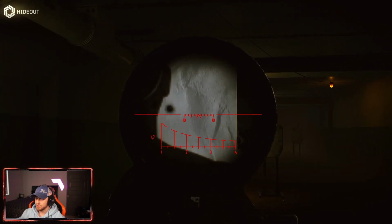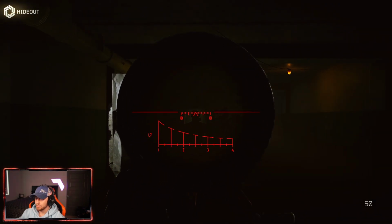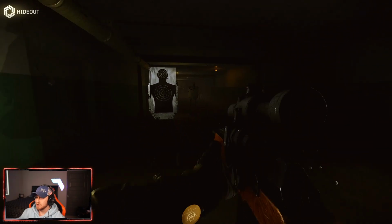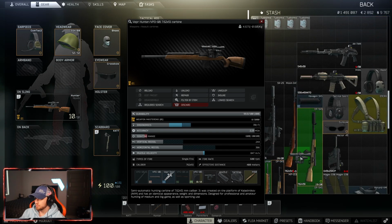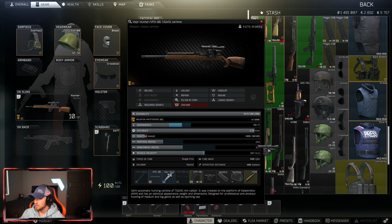Another thing is the recoil. Since it's shooting such a big round, the recoil is going to be a lot higher. The return to the point of aim is relatively decent. So it all depends on your use case, on what optic you want to run. I always recommend running an optic. That's just my personal preference because I'm so bad at the game and so bad at iron sights.